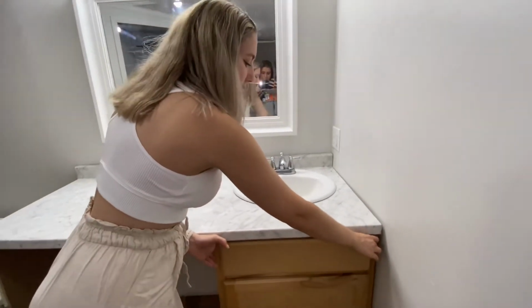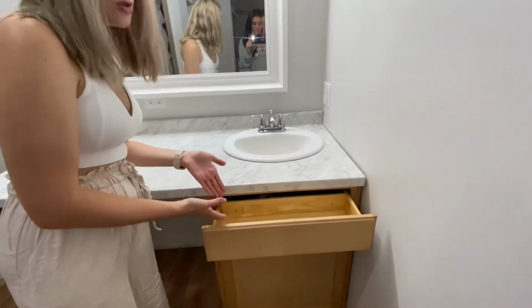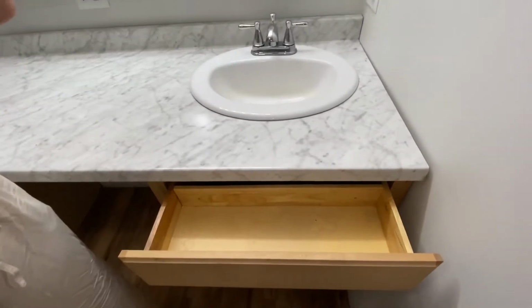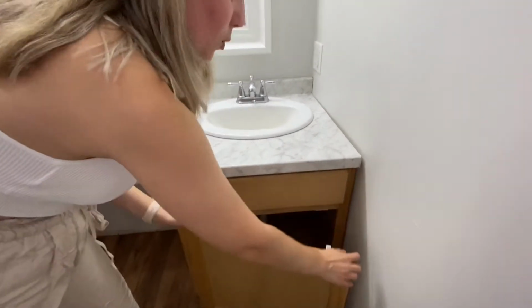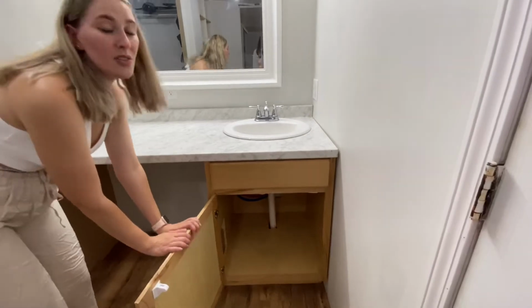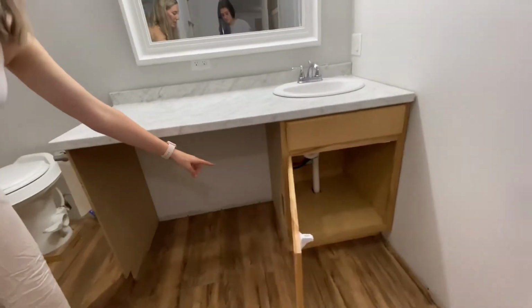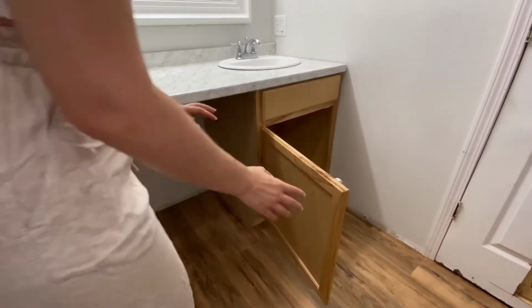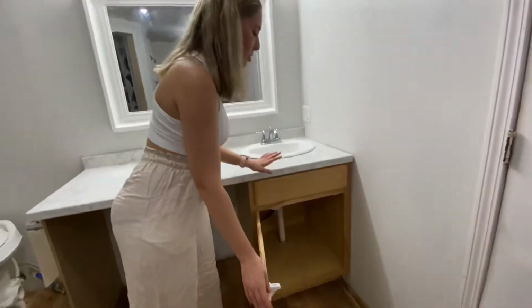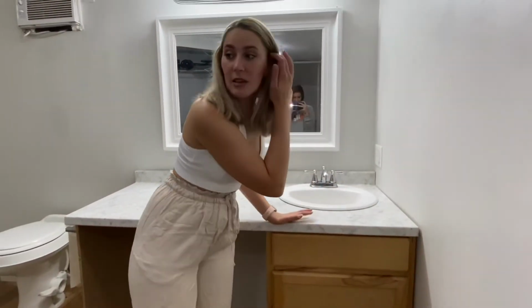And right here, we have a little drawer. Oh, there it is. It's a super tiny little drawer, perfect for toothpaste and stuff like that. And down here we actually do have a cabinet, but what I'm gonna use this for is the litter box. Because if you look on the side right here, we have a little kitty door. So the litter box is gonna be in there, so it's going to confine the smell, which is going to be amazing because cat litter can definitely stink.